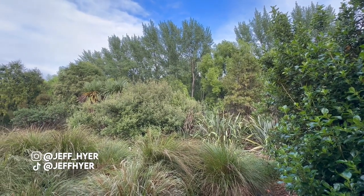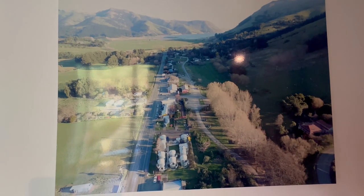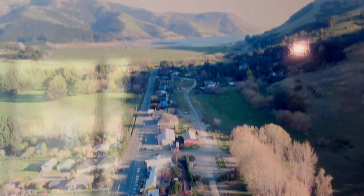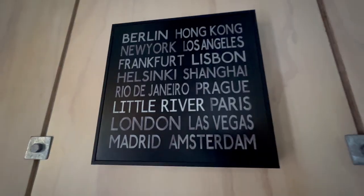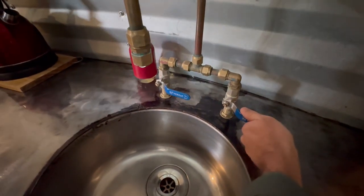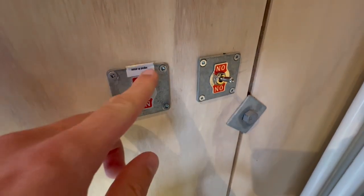So peaceful. Here are the silos. Here's what Little River looks like from the air. Here are the silos. There's the trail I talked about. And there's the lake. It's pretty little. But it compares to the Berlins, New Yorks, and Frankfurts of the world, apparently. Look at these cool design choices. Everything's so interesting, even these light switches.